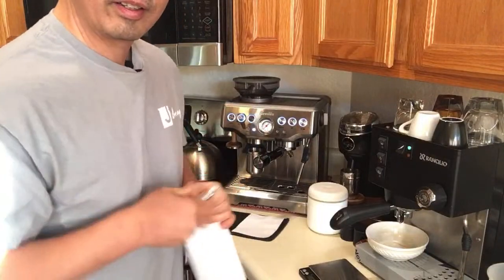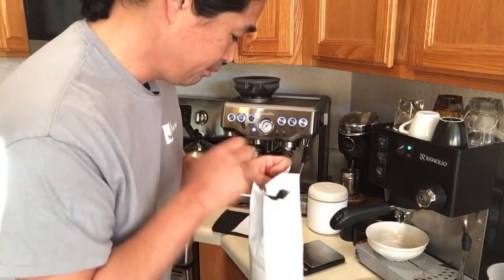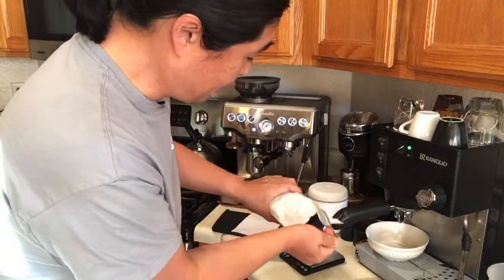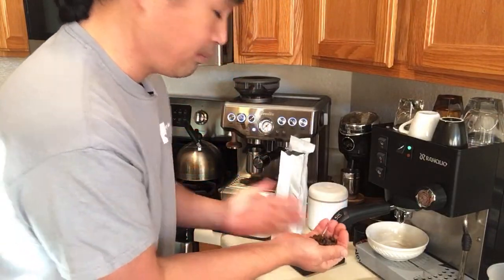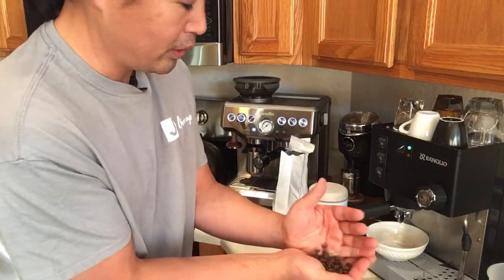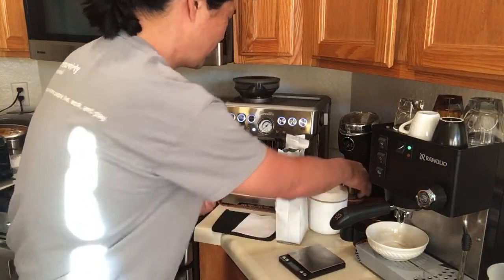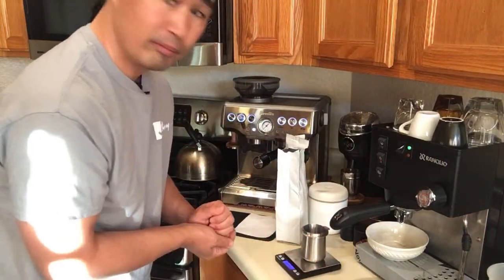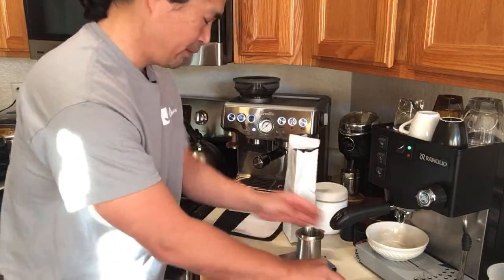Okay. By the way, it smells great. It smells fantastic. This is definitely a medium to darker roast. Medium to dark. Yeah, it looks really good. You know what, let's do 18 grams. I'm going to be using my dosing cup from Crema. So let's do 18 grams of beans.